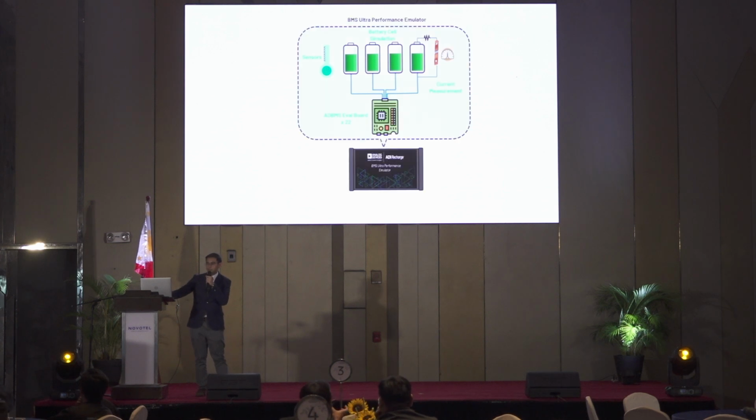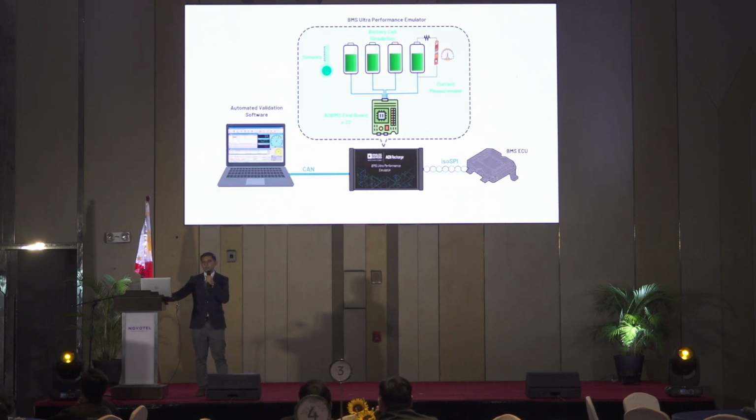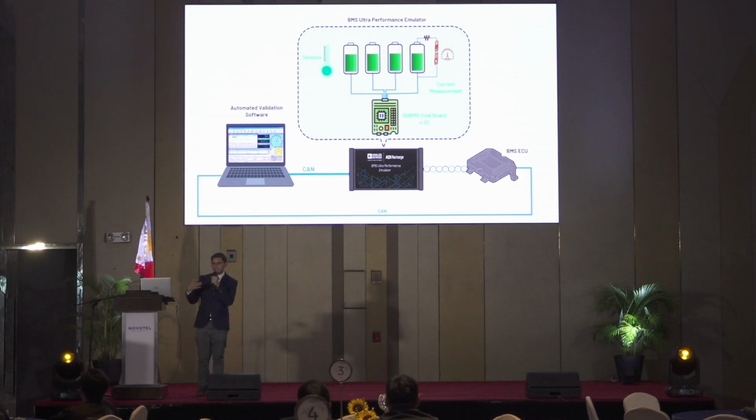Just have that big HIL test rack and the BMS itself in just one module, okay? And this allows us to actually simulate the whole battery pack together with the BMS solution. This means that with the BMS solution or the emulator, we're emulating the whole battery pack and the eval board for the customer. We're able to inject a lot of use cases for this one.